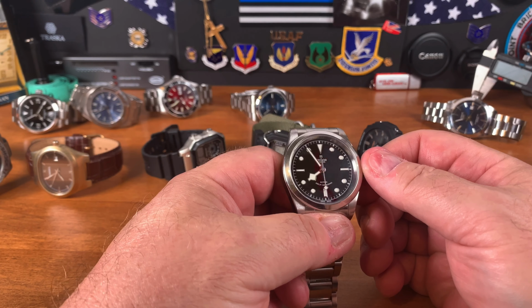This watch right now is still going for used $5,200, $5,500. I could break even easily. I've had it for maybe 6 months. I could break even today, and I've worn the crap out of this thing. But I'm not going to flip it.